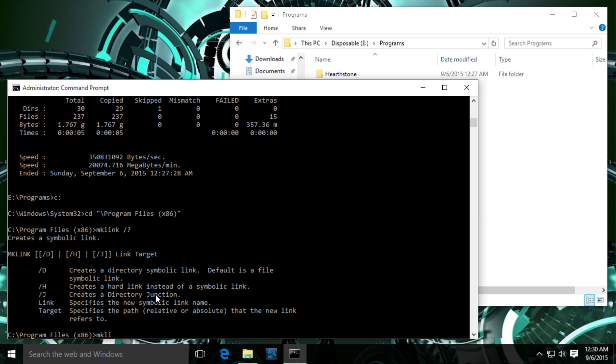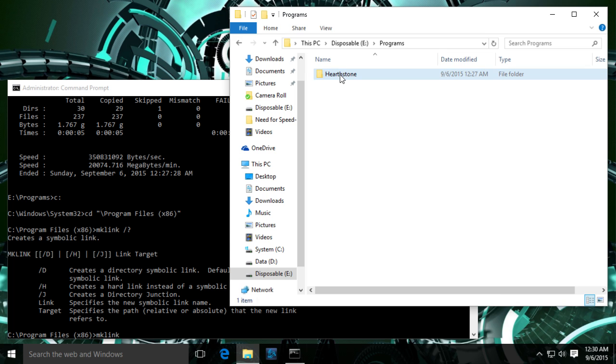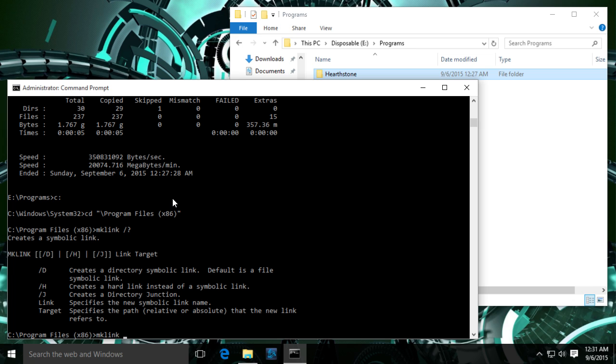So we'll do mklink. One thing, if you have a tendency to type stuff incorrectly, you might want to copy the name here. So the first thing where it says link, that is what you want to call the link in the location you're in. So that's where we would paste, right-click to paste in a command prompt. And then target is where you're linking to. So in this case, it would be programs, and again, you can tab to complete here. And we're going to do our junction.